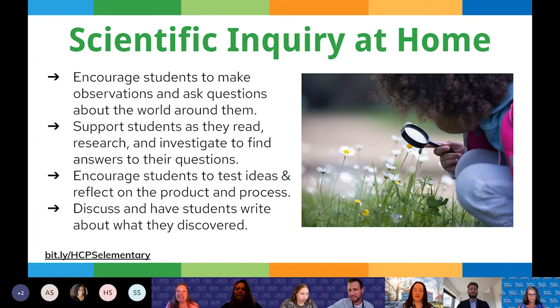So science is all around us, and there are many opportunities for your students to practice scientific inquiry skills outside of the classroom setting. At home, you can encourage your students to make observations and ask questions about the world around them. For example, as you're going for a walk in the fall, your student may notice that the leaves are changing colors or that they're falling from the trees. Students are naturally curious and may ask, why is this happening?